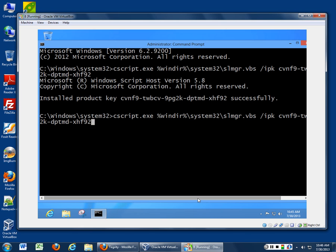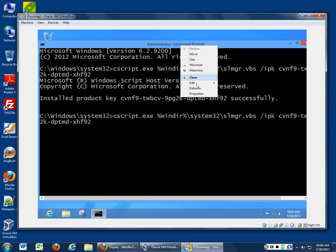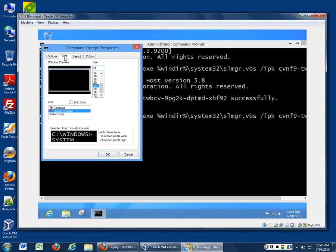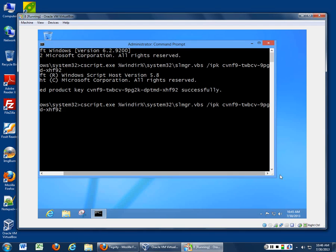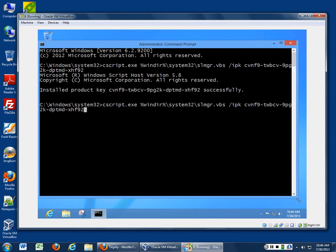I jacked the font up so you guys could actually see this thing. If you guys want to change the font on yours, just go down here to properties and go to font, right? You can just go ahead and muck about with whatever, but again, that just changes the dimensions of the screen. There's really no way to pull this out and make it look good.